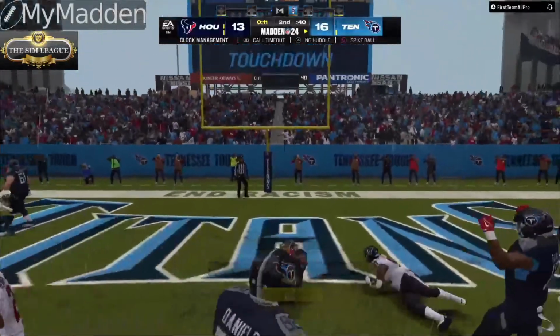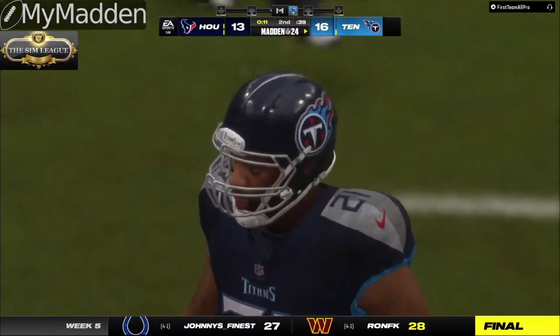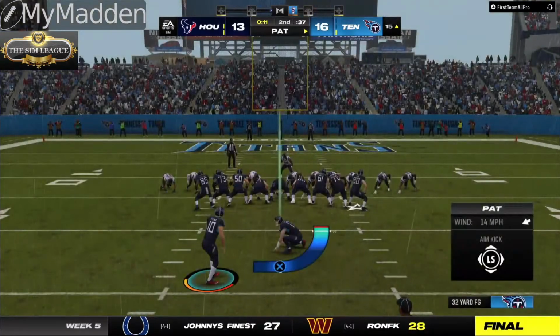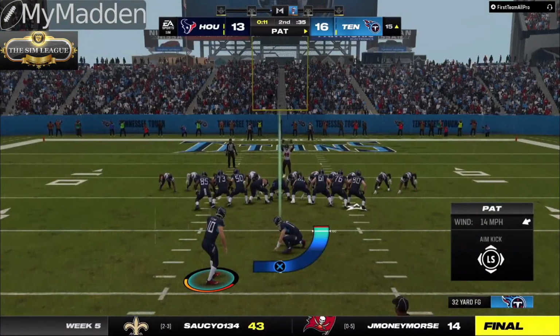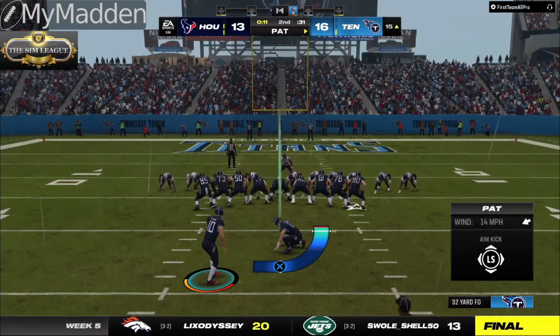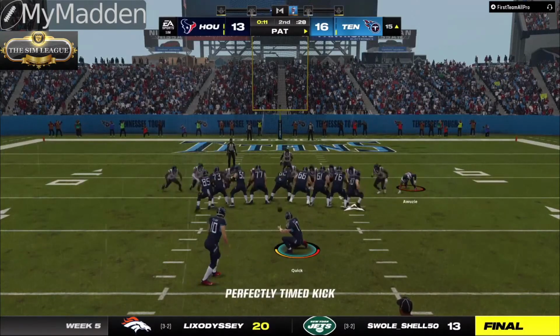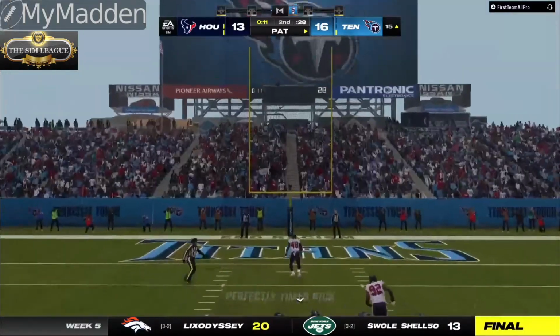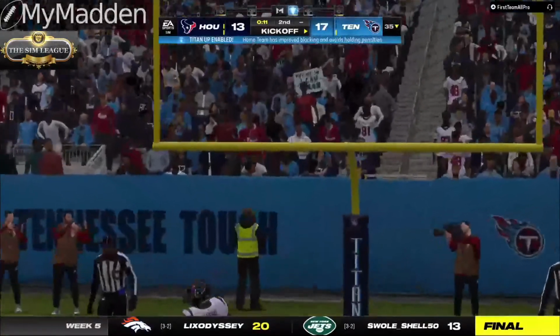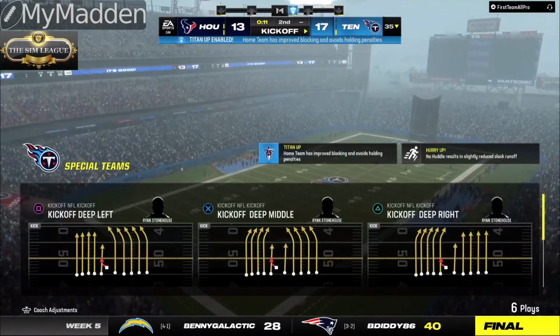And this time he is in. A great play there as the first half is winding down. And the Titans have taken the lead here in the final stages of this first half. Extra point right down the middle. And that will make this a 4-point game.